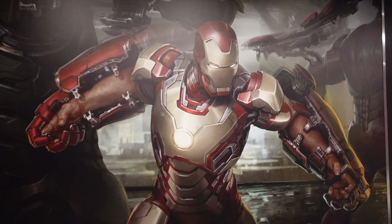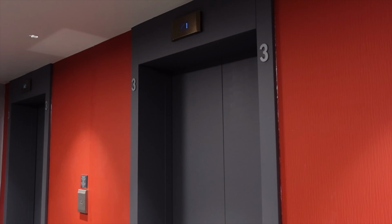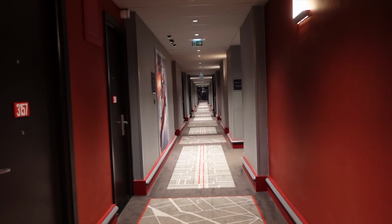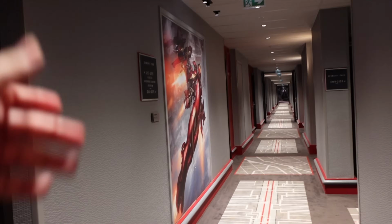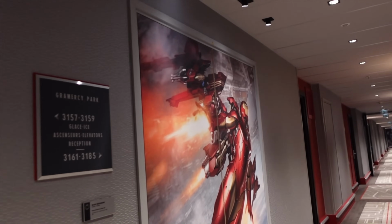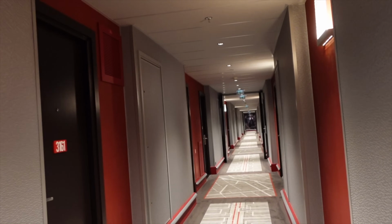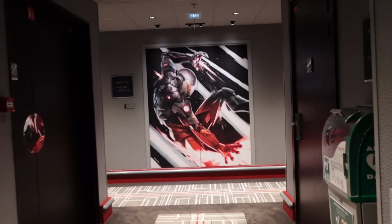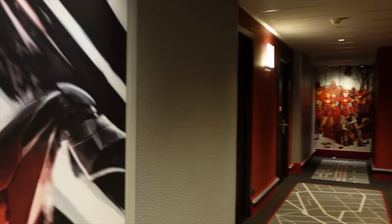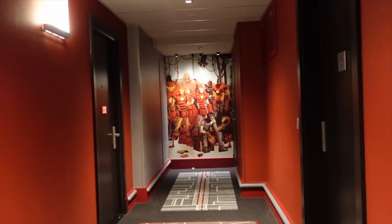I mean, there's a nice shot of Iron Man over here by the lifts when you get to the 3rd floor, which is my level, and as you go through the hallways you're going to find some more artwork literally everywhere you look. There's another one on our left over here. There's Iron Man flying, very, very cool. And here's another nice artwork in front of us as we're on our way to our room. And look at that right next to it down there. That artwork is very, very cool, very unique.